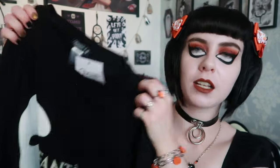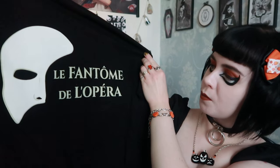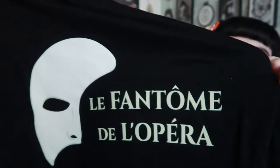I also got a t-shirt. I nearly bought the tote bag, but I also got a tote bag from somewhere else. And I saw this top and I was like, absolutely. I don't actually have a phantom top, so I feel like this was gonna happen eventually. But I really like this one. So it's like a black crew neck t-shirt. It just says Opera National de Paris on it, and then it's got a phantom mask, and then it says Le Phantom de l'Opera. So it is in French.